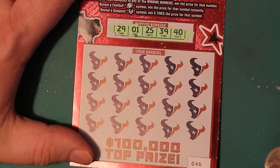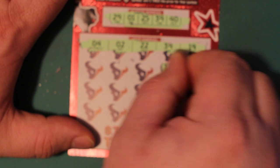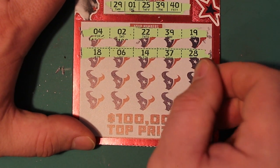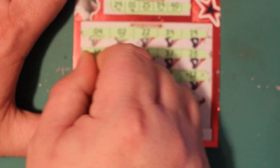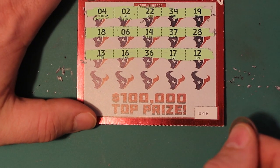$29, $01, $25, $39, and $40. I don't know about you guys, I've been kind of getting stuck on trying to find a symbol. The symbols for this game are a football or the goalpost. I have noticed that the top prize of $100,000 is 4 prizes, only one of them have been found. So I'm hoping that maybe we can find one today. That'd be nice.